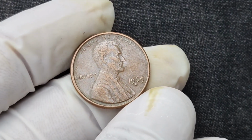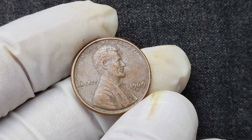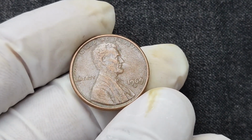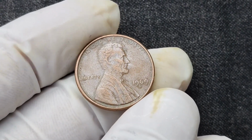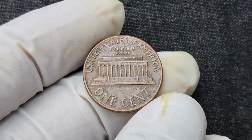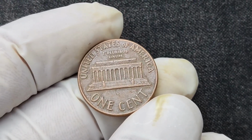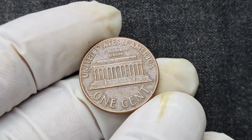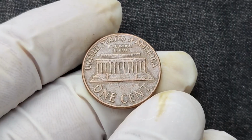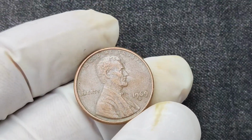The 1969 D penny isn't just any ordinary penny. Sure, it's got the good old Abraham Lincoln face on it, but it also has something special, something that sets it apart from the millions of other pennies that were minted that year. First off, the D in 1969 D stands for the Denver Mint, where this penny was made. But what makes this particular coin so valuable isn't just the mint mark. It's the fact that it has a rare error.